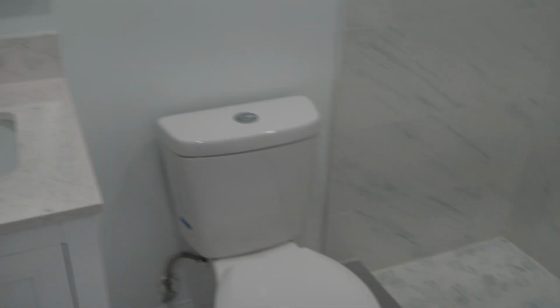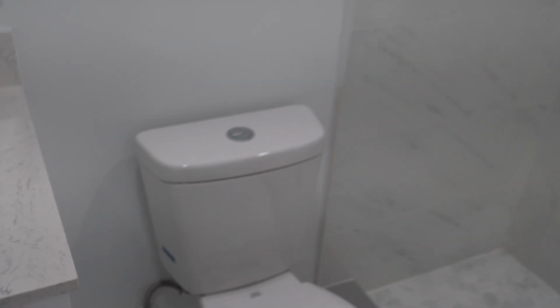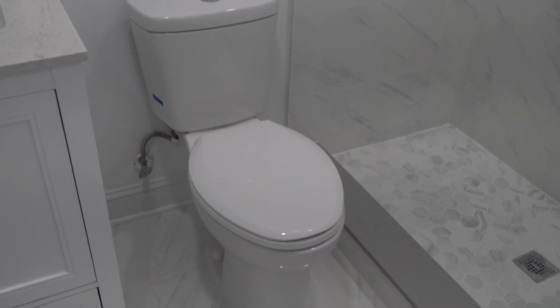Nice little vanity, touch button flush, one for liquids, two for you know what that's about. Got a nice little accent in the tile. These tiles were specially imported from Floor and Decor. Right, babe? It originally came from Italy, but they dropped it off at Floor and Decor.